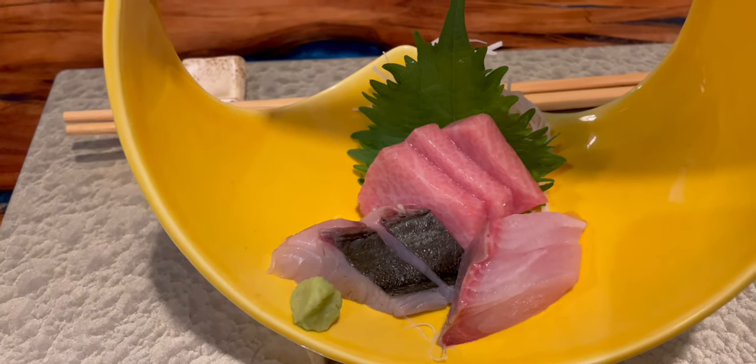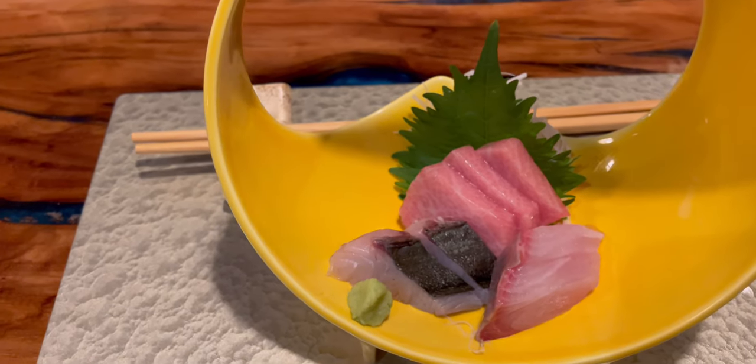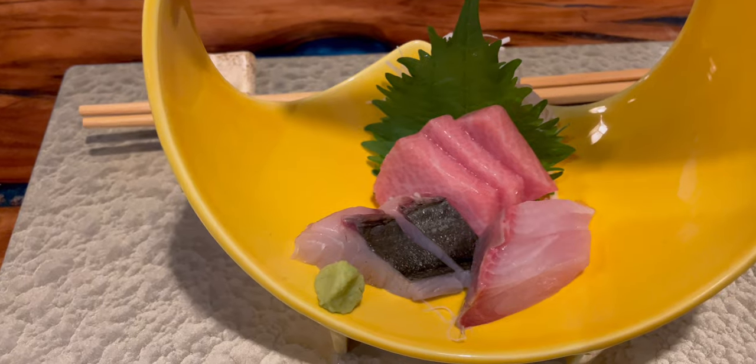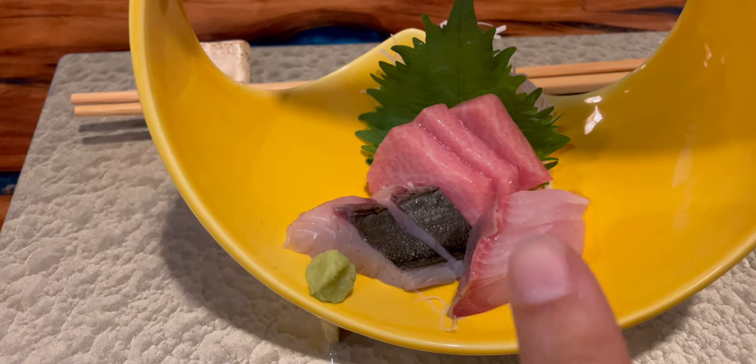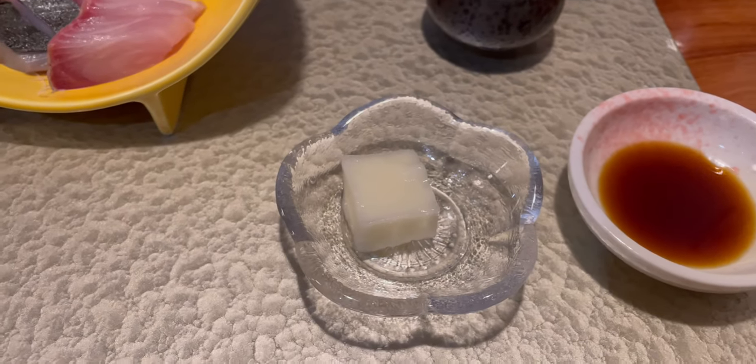To the bottom left of that is salada. It's king mackerel that had the skin torched. And then you have amberjack. Amberjack. Kapachi. Okay. You have a yuzu foam.